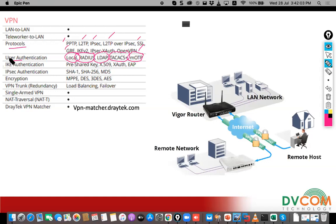And again, for IKE authentication, you can use a pre-shared key, X.509, or EAP. For IPsec authentication, we are going to support SHA-1, SHA-256, and MD5. And for encryption, we are going to support Microsoft Point-to-Point Encryption, Data Encryption Standard, Triple DES, and AES, the Advanced Encryption Standard. And again, if you want to configure redundancy in the VPN trunk, you can do that.